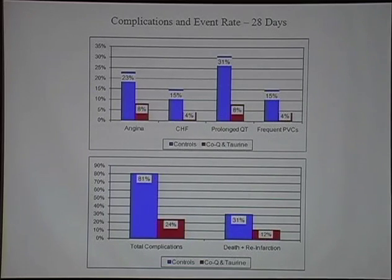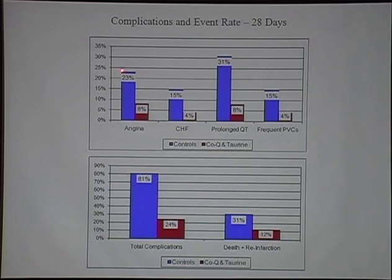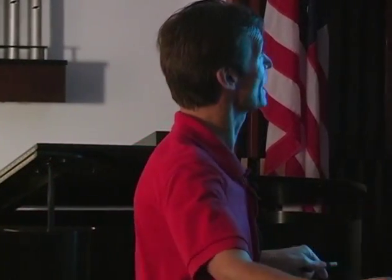Complications and event rate, I hope I'm not boring you with all these statistics showing that CoQ and carnitine and selenium and taurine work. Angina falls from 23 to 8%, heart failure, prolonged QT, frequent PVCs. Total complications fall from 81% to 24%, death and reinfarction from 31% to 12%. I'd sure want to be taking taurine and CoQ if I had a heart attack.